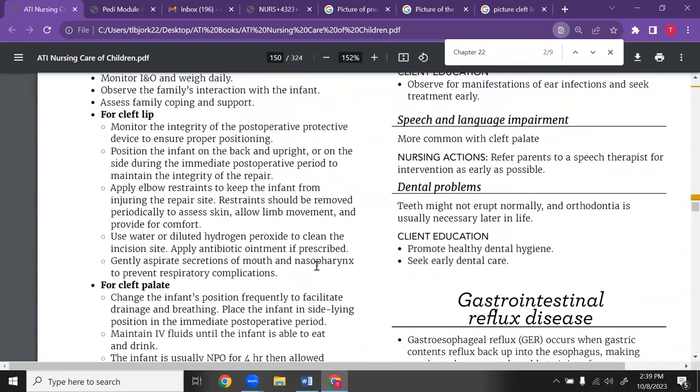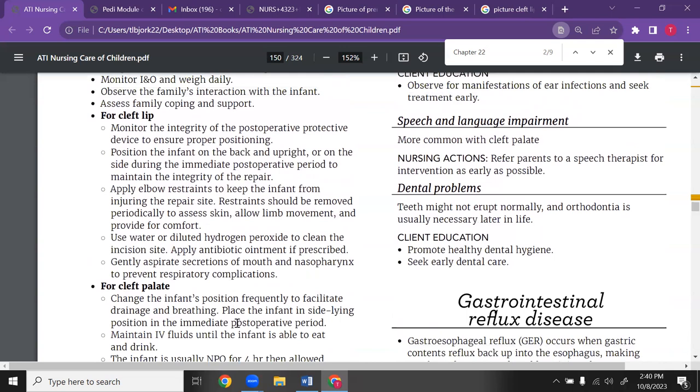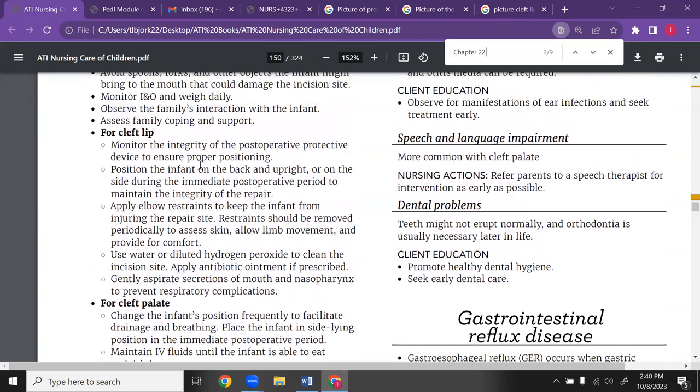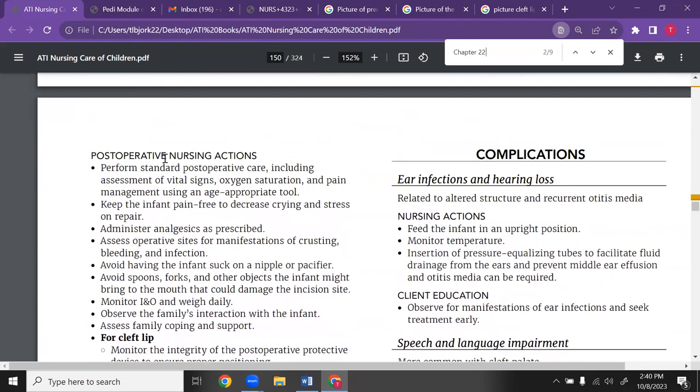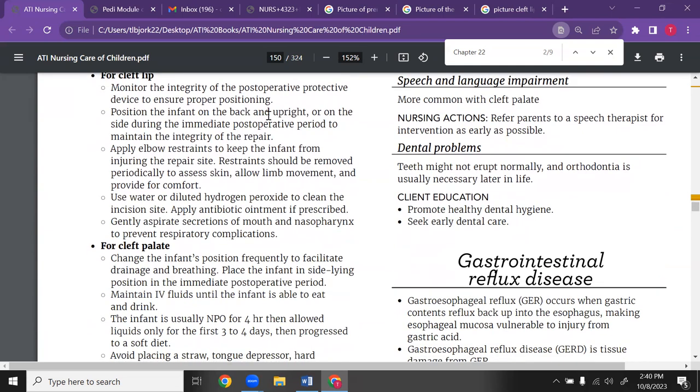I'm looking for something that they usually ask. Okay, I think I know what it is. It's down here on the palate. So let's see. Position the infant. Okay, I think this is going to be after surgery, post-op. Yes. Position the infant on the back, which is good, and upright on the side during the immediate post-operative period to maintain the integrity of the repair.